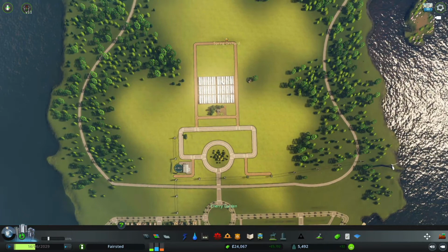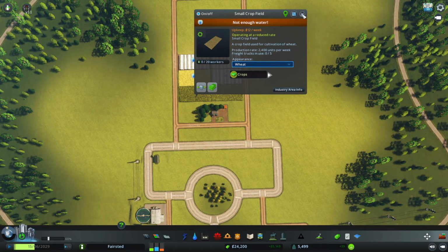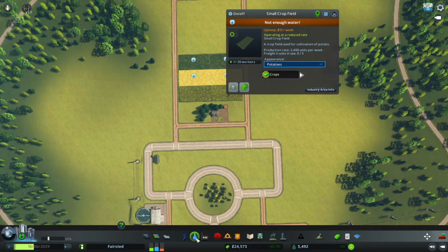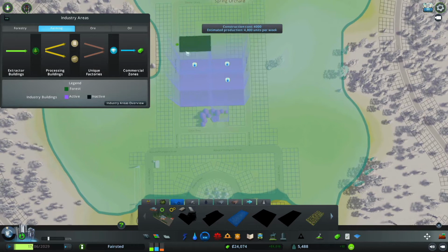Okay, so I want to change these up, make sure we've got some variety. So we're going to do corn. Okay, wheat. Okay, potatoes. Yes, I know you need water. We're getting there. Okay. Good. Okay, and then we just need one, two of each.